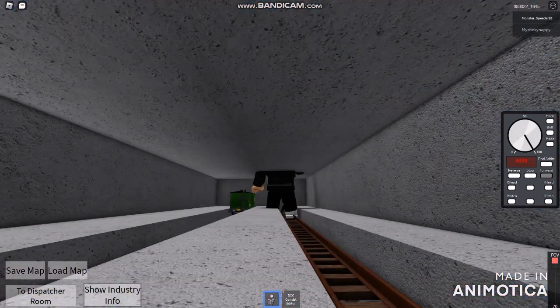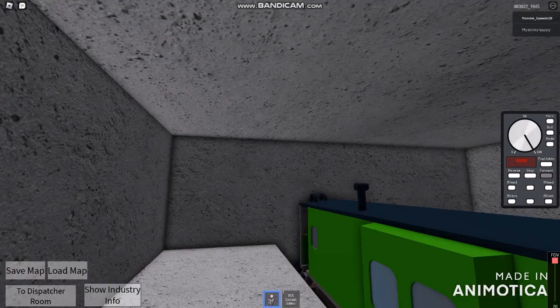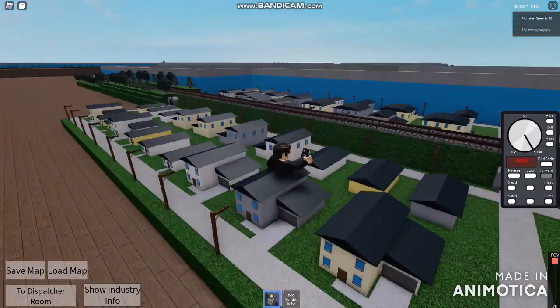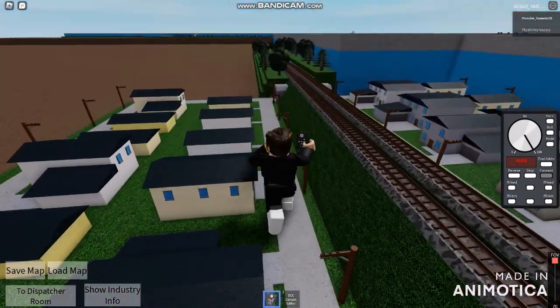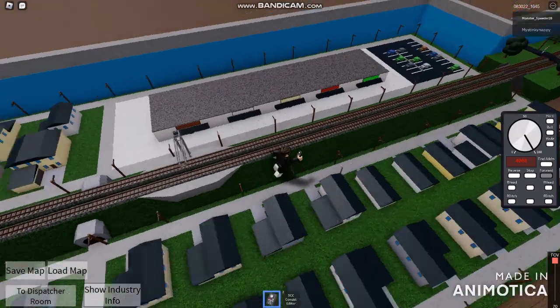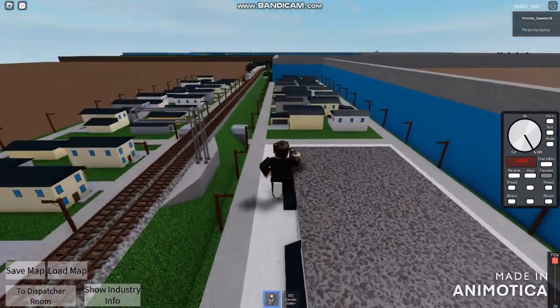And where are the steam locomotives? Expect there was one caboose right over here, so I'm going to be stopped right there, and let's pick this one up. Since we picked up already for the caboose, this train is going for another town with all citizens right there.